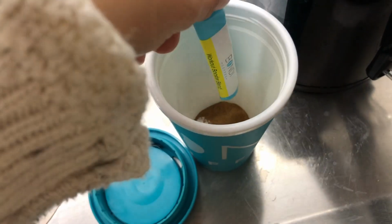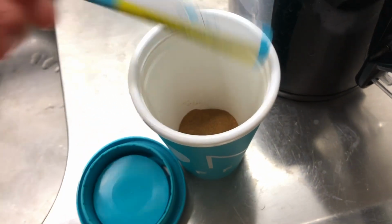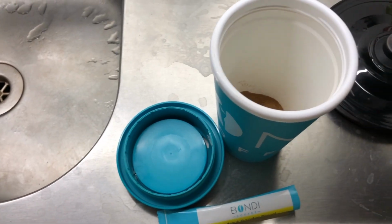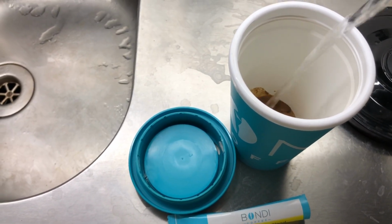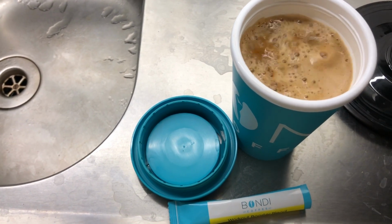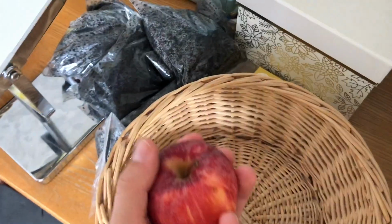So first up in the morning, I have a coffee to get me going. As I do intermittent fast, I tend not to eat so early in the morning, and this is around 9 AM, just before my lecture. I do sometimes take an apple with me, just in case I get peckish.